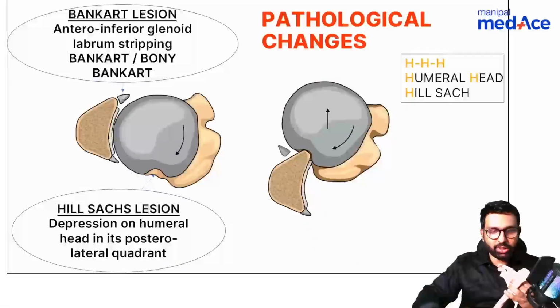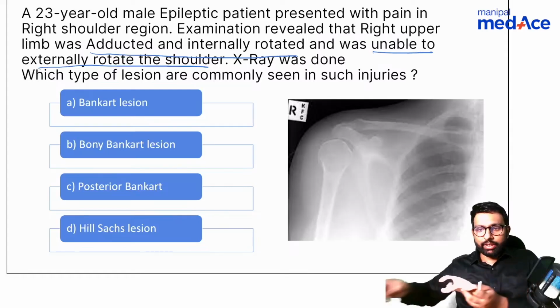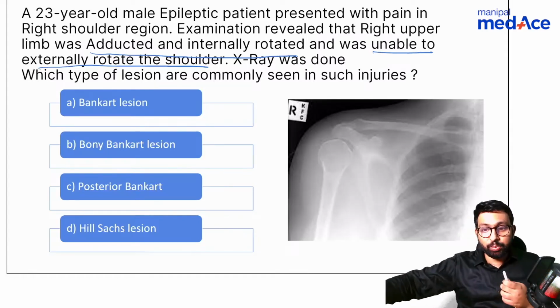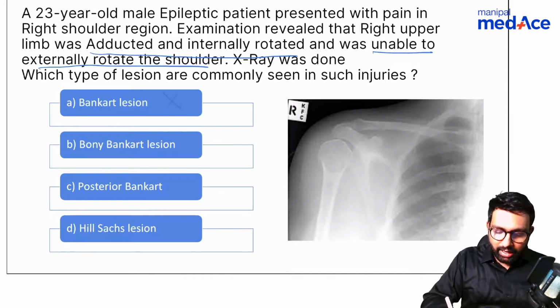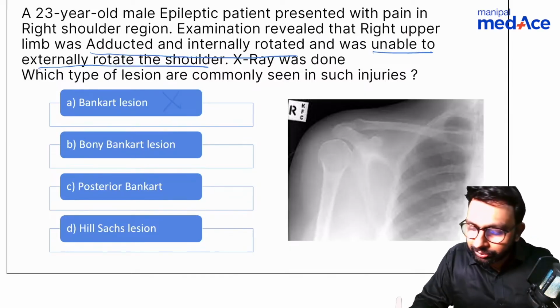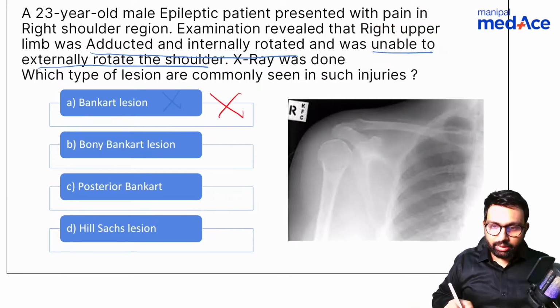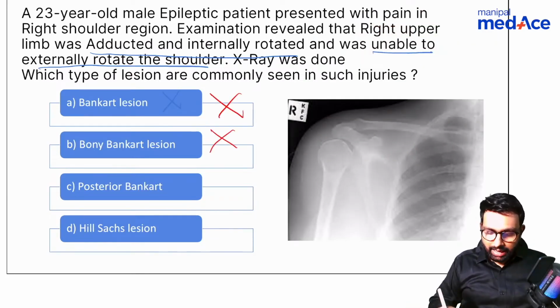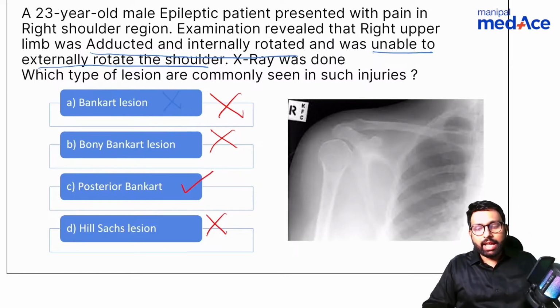But imagine you have a posterior dislocation. Which labrum will be damaged? It is the posterior labrum that is getting damaged. So let's go back to the question here. Look at the options that you have. Which do you think is the answer for posterior shoulder dislocation? This is not a case of anterior shoulder dislocation. So Bankart is not the answer. Bony Bankart is not the answer. Hill-Sachs is not the answer. The answer is posterior Bankart. C, correct, Shabir. It is C. Posterior Bankart is the one that is damaged.